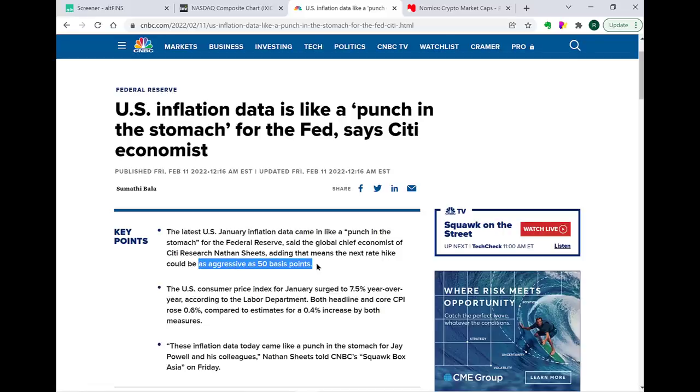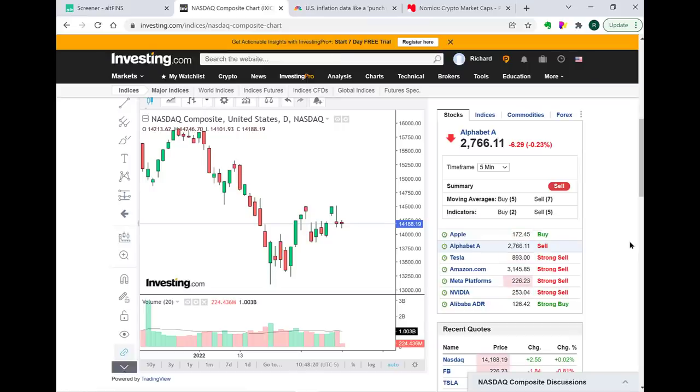And that obviously throws some cold water on speculative assets of all kinds, including tech stocks. Yesterday they were down quite a bit as well. Here's a chart with this candle right here, which was yesterday's trading action on the 10th of February. As you can see, it gapped down quite a bit, and it was down about 2 to 3% yesterday as well. So crypto does trade sometimes in line with the technology stocks.